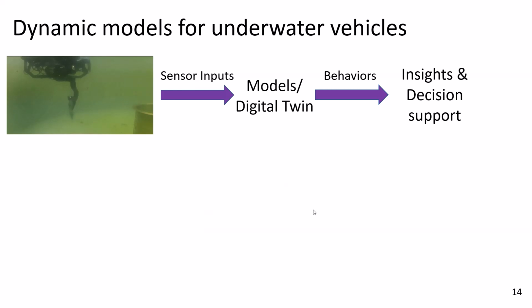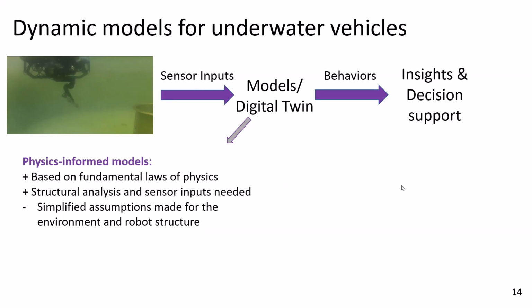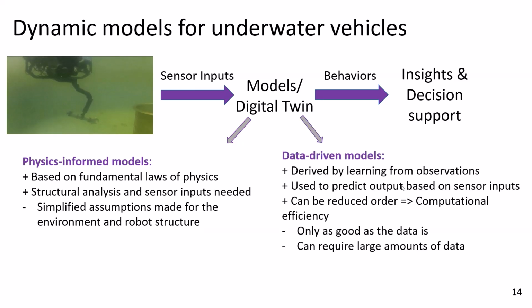When we are doing modeling, we want to get some insights about the behavior, but we also want to help in deciding higher levels of autonomy. When we talk about models, we are talking about physics-informed models. These are equation-based models that rely on structural analysis and sensor inputs. However, we make significant assumptions in these mathematical models, especially since we don't know where these robots are going to operate. An alternative is data-driven methods.